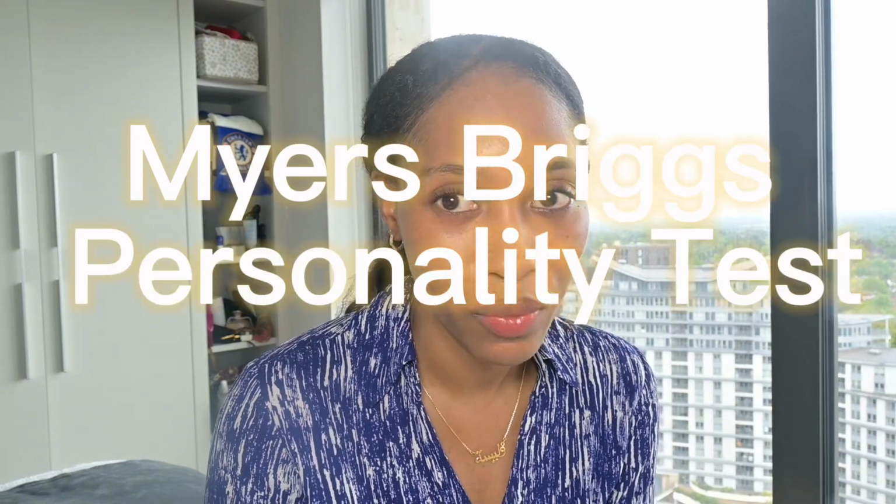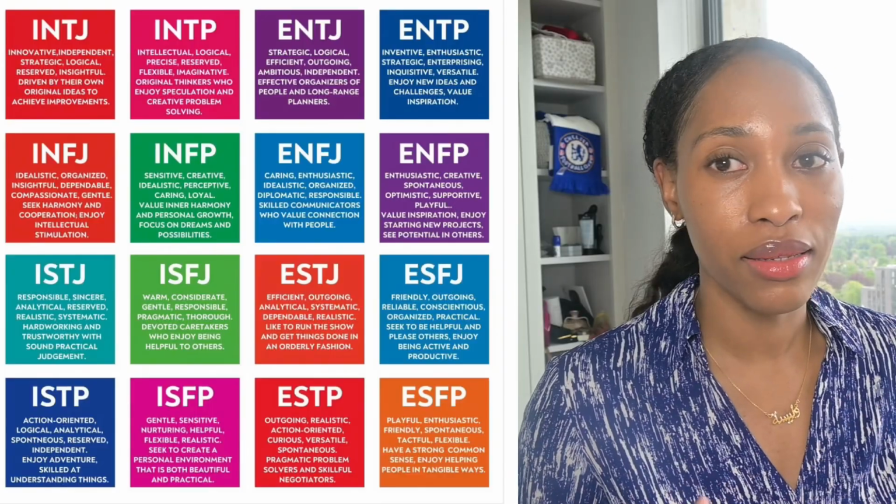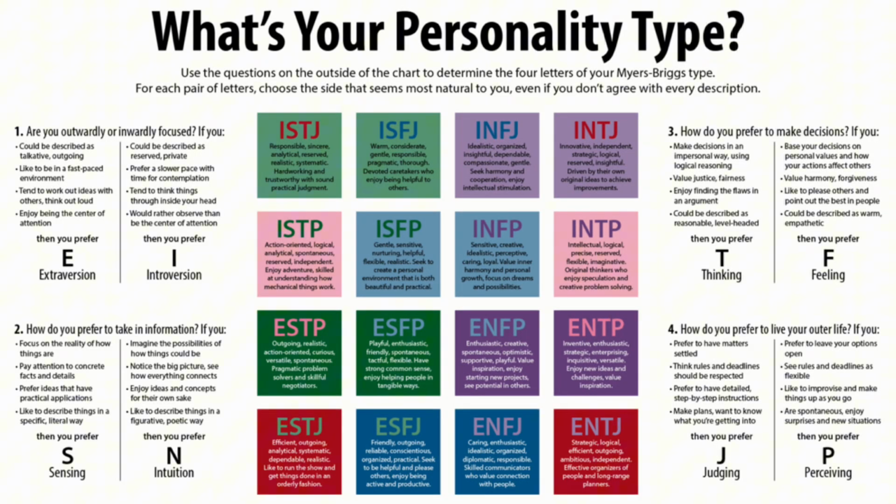So today we're going to talk about something that was such a big part of my EM Leadership Day, and it's the Myers-Briggs Personality Test. The Myers-Briggs Personality Test breaks you down into 16 personality types, based on a combination of 4 sections. I'm going to put up this really nice graph I found on Wikipedia of all places.